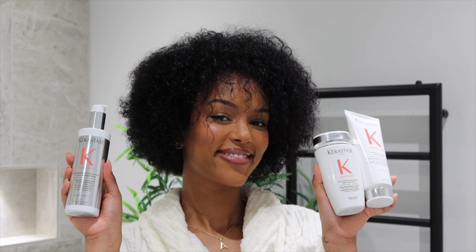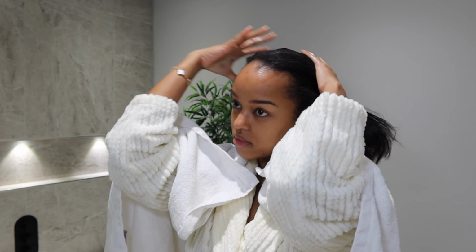One of the biggest causes of hair damage is the calcium found in tap water. That's why I'm going in with the new Kerastase Premier range to decalcify and replenish my hair.